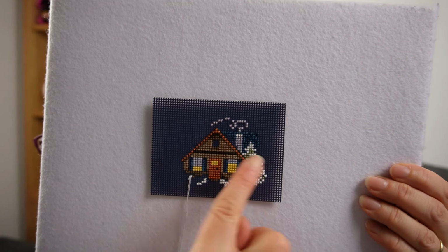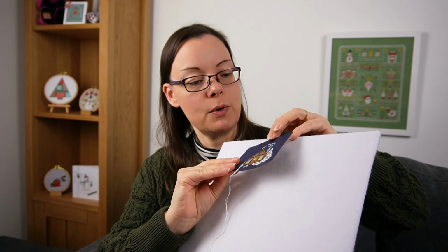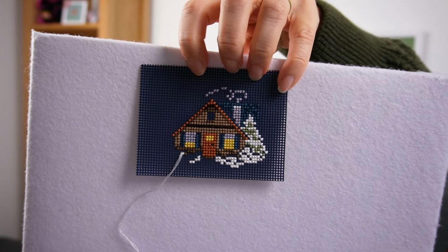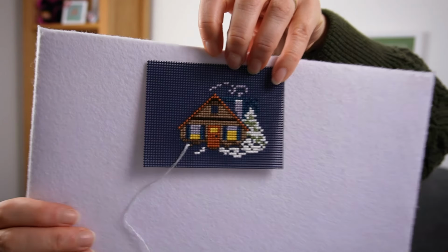We've got all of this white and gold. There it goes. It's not completely ideal to hold it on here. I tell you what, if I put it on a felt board, but it doesn't quite stay. There we go. Let's do that. So yeah, I've done all of this. I've done a little bit of smoke up at the top there.